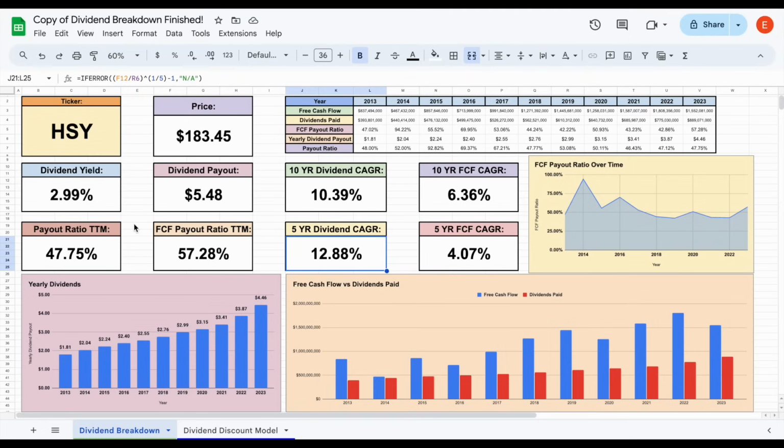And we can also see the payout ratios are in a healthy range, with the payout ratio sitting at 47.75% and the free cash flow payout ratio sitting at 57.28%. And now if we look at the free cash flow CAGR, one of the things you have to keep in mind, dividends are paid out of free cash flow. So if free cash flow isn't growing, sooner or later, those dividend payments won't be able to grow either. Now we can see the 10-year free cash flow CAGR at about 6.36% and the 5-year at about 4%.